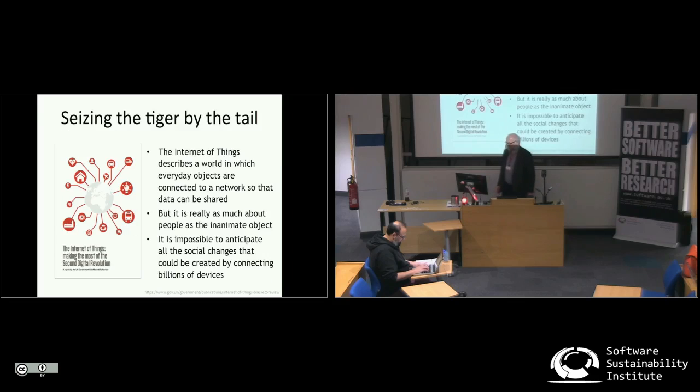It all started a few years ago when the Government Office of Science did what's called a blackett review of Internet of Things. So this was a big review, really looking at the potential of Internet of Things to the UK. It involved many experts from industry and academia, and many government scientific advisors. And it's quite a good report. There are a number of good things about the report. One of them is it starts by saying it's really as much about people as the inanimate object.